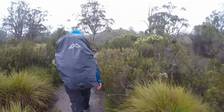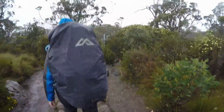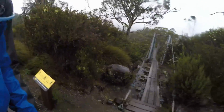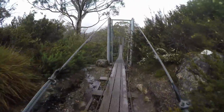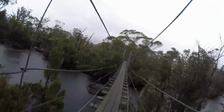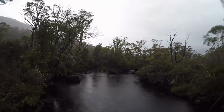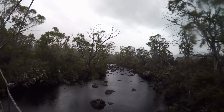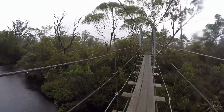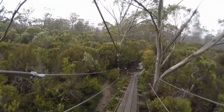So the wind has just picked up and we've come across one of my favourite things. Yay! If you've seen my 6-foot track video, you know how much I love suspension bridges. This is just a little one though. Pretty awesome actually. Beautiful river. Okay, I better get across so this poor boy can do his worst and hopefully not freak out as he tries to cross the bridge. Let's see how he goes.